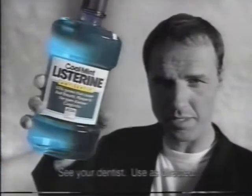Your toothbrush can clean the surfaces of teeth, but may not get to the spaces between. Listerine can. Listerine flows into the tiny spaces between teeth to kill germs and help prevent the gum disease, gingivitis. Get in there and fight with Listerine.